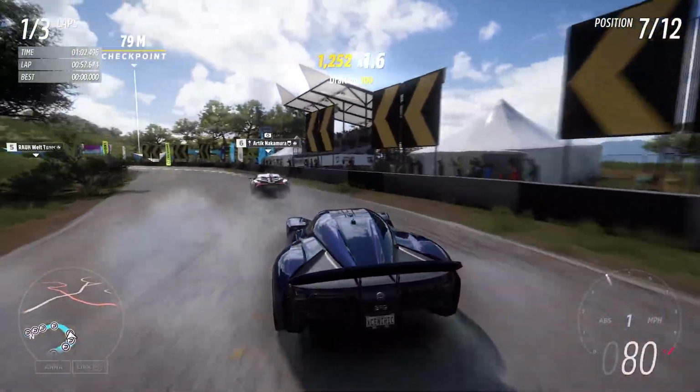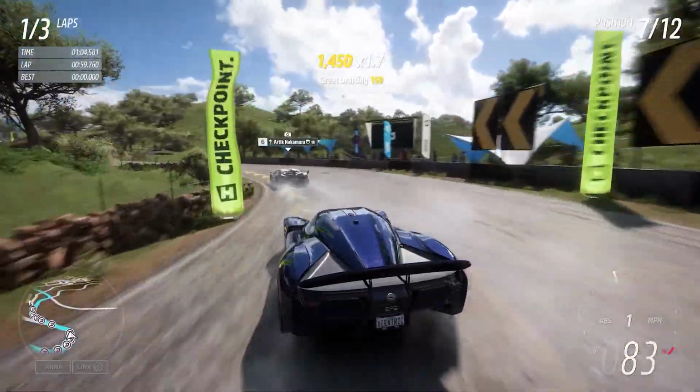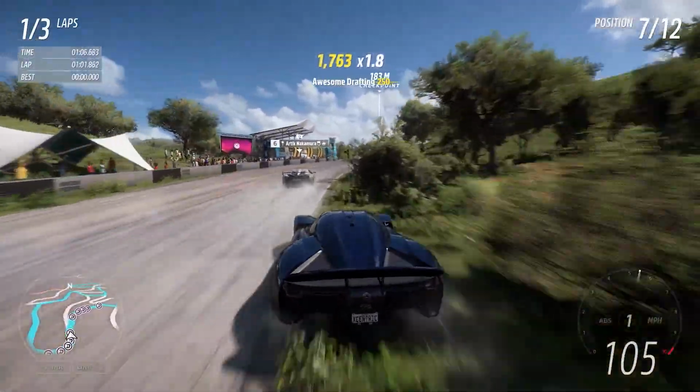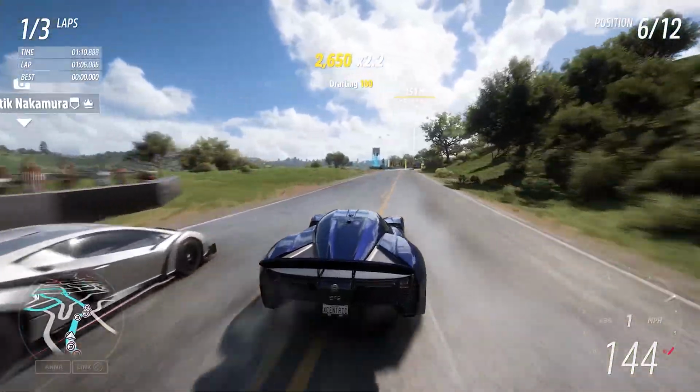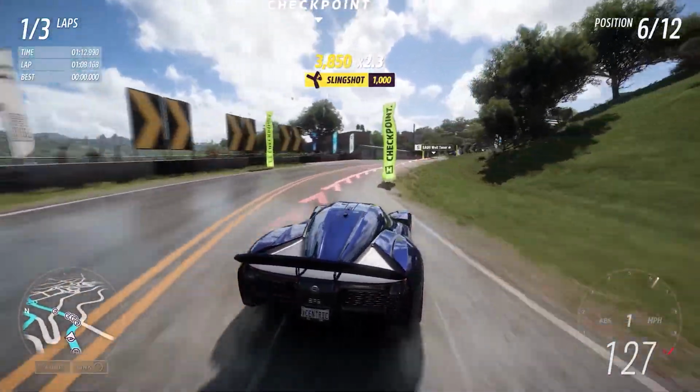Oh damn it, I tried to go up the inside there, but the door's just going to be closed onto me. And I just did not have the traction. Right, come on, up the inside. There we go. That's more like it.